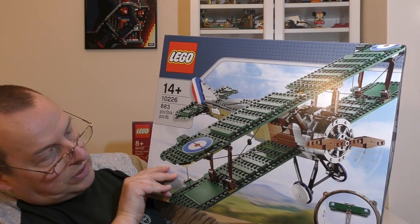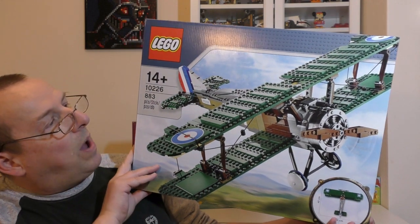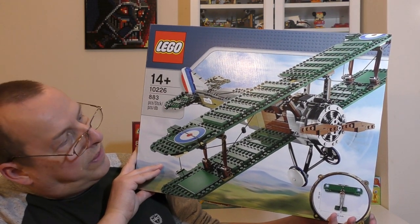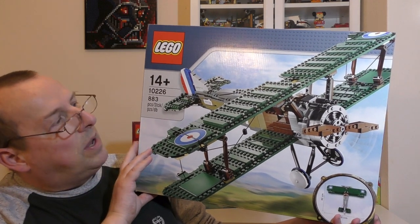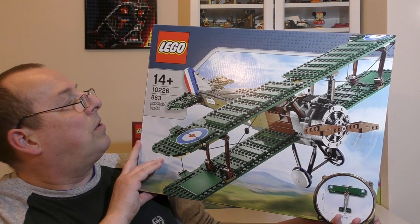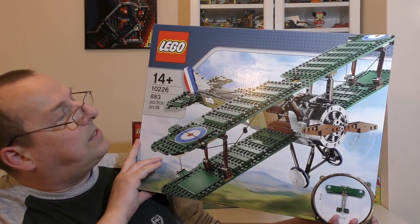10226. I was having a look today at how much these go for on the aftermarket, and it's certainly well upwards of £200. Some of them closer to £300. So I think that's a really nice set. What I'll probably do is when I sell this on, I'll sell this with a mini version as well, which I got in the poly bag. 10226 is the set number, 883 pieces.